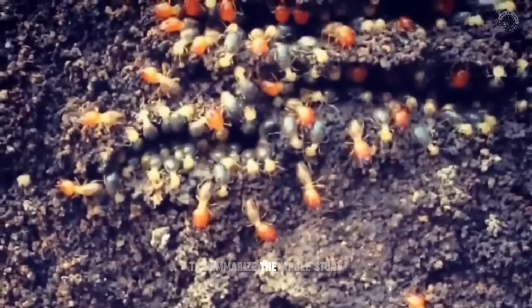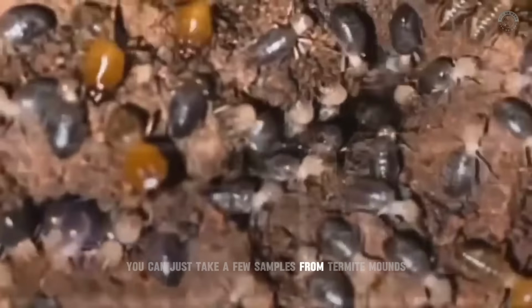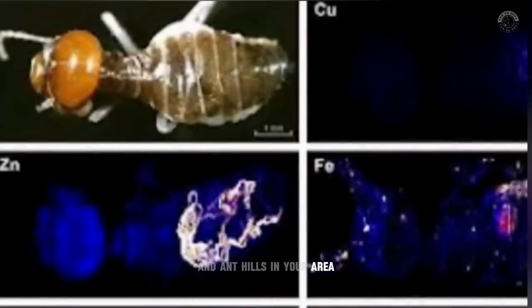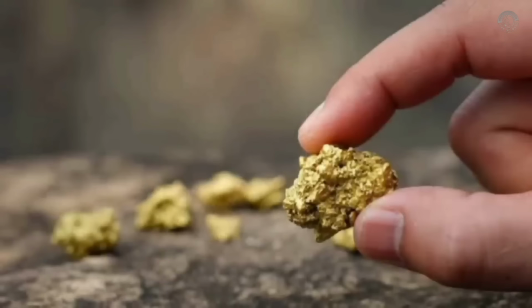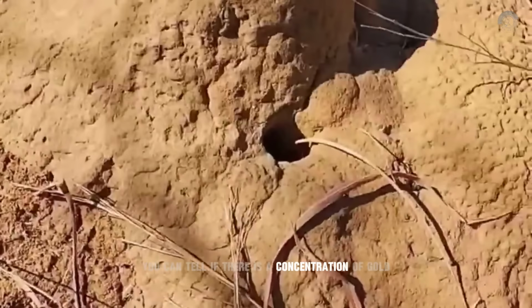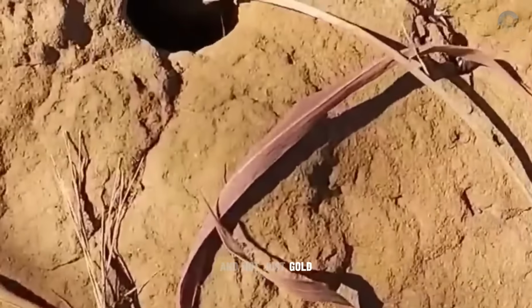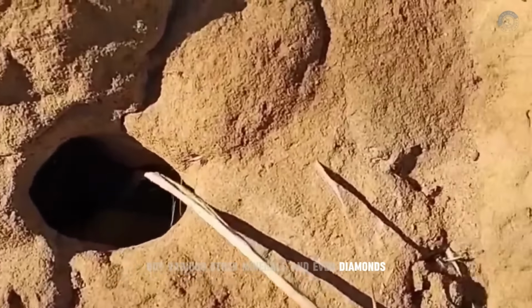To summarize the whole study, the main idea is that instead of doing a big, expensive, and labor-intensive excavation, you can just take a few samples from termite mounds and anthills in your area and perform the appropriate tests. Once the samples are analyzed, you can tell if there is a concentration of gold or other precious minerals in the area, and not just gold, but various other minerals and even diamonds.